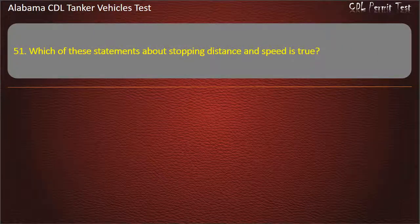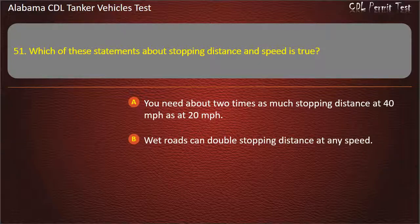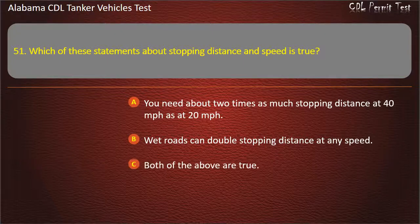Question 51. Which of these statements about stopping distance and speed is true? You need about 2 times as much stopping distance at 40 miles per hour as at 20 miles per hour. Wet roads can double stopping distance at any speed. Both of the above are true. Answer. Wet roads can double stopping distance at any speed.